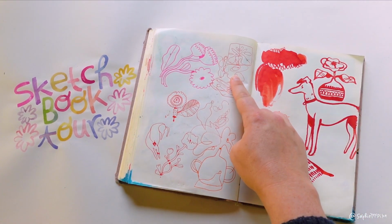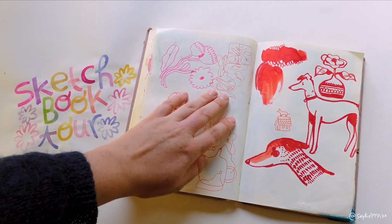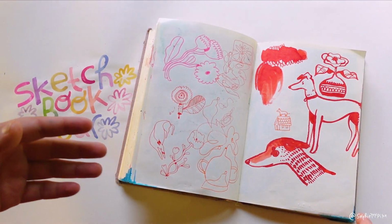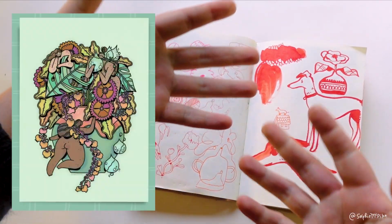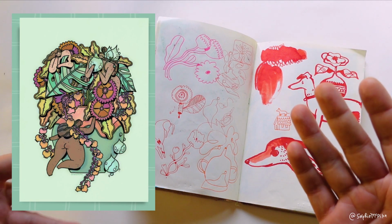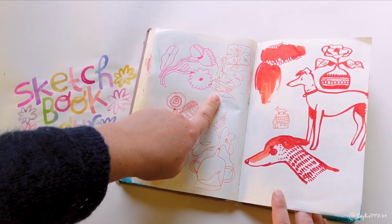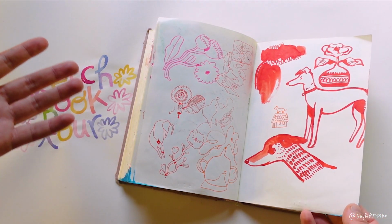These are some initial ideas for my first ever Patreon reward tier print that I released last month in March. And yeah, this artwork started looking like this. I knew what I wanted.